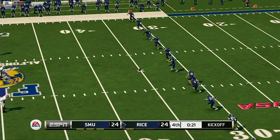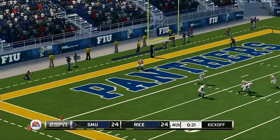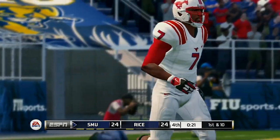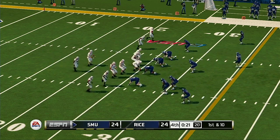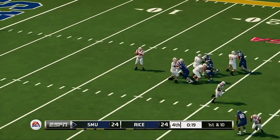Rice kicked this one off. He just drills this one. This one's going to be down in the end zone for a touchback. Here we are late in the fourth quarter in a very important and a very tight football game. And who's going to come to the forefront? We'll see who's got the most leadership.